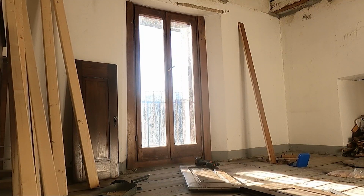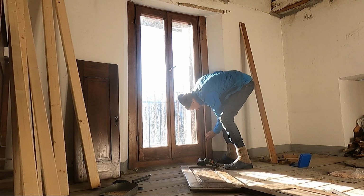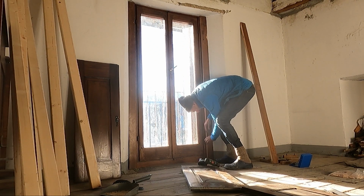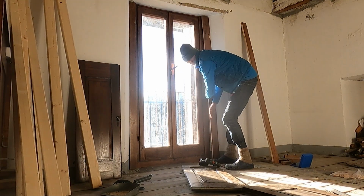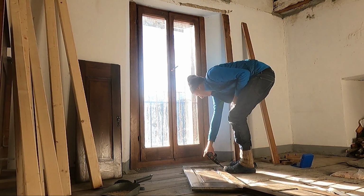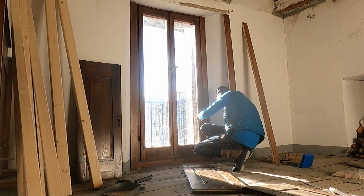Then a work which I tackled once in between. I got old wooden interior shutters from neighbors in the village, and that had been a dream of mine for a long time. I've always loved these interior shutters that exist in the south. And I think it's something very practical because on the one hand you can make it dark during the day when you might take a nap, and in winter it's also an extra insulation.